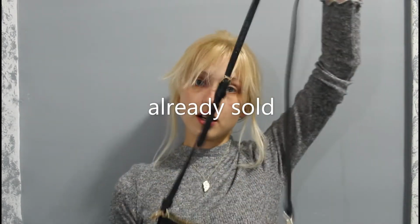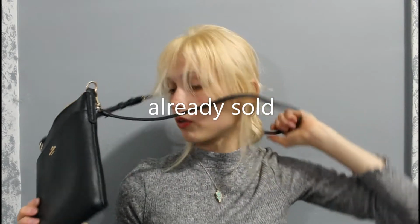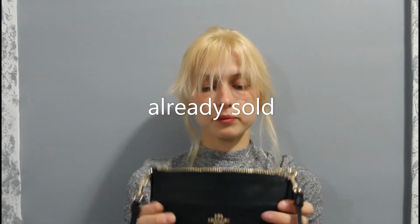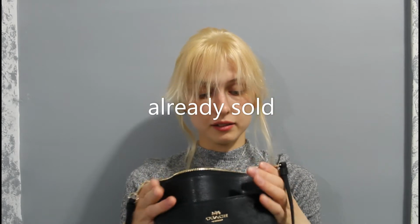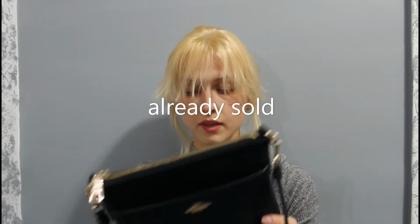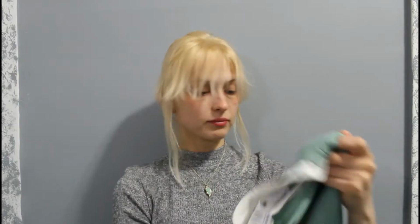Next is gonna be a Coach bag. An over-the-shoulder Coach bag. Clean, surprisingly clean. Everything works, outside and inside is clean.